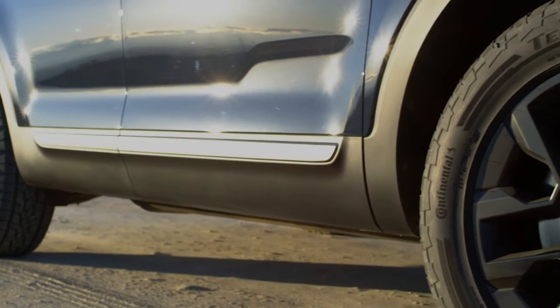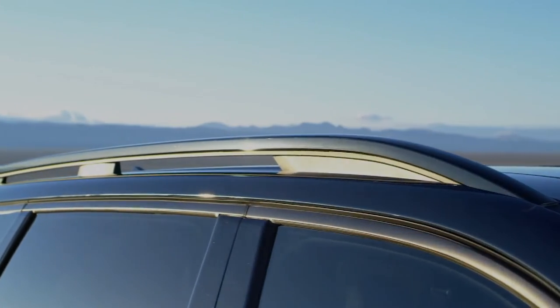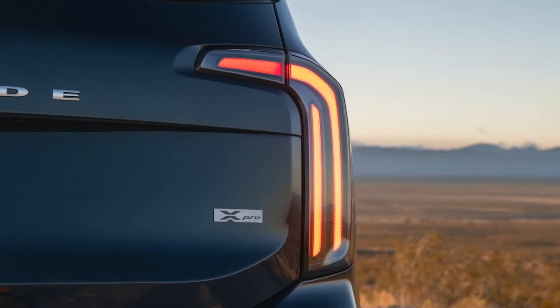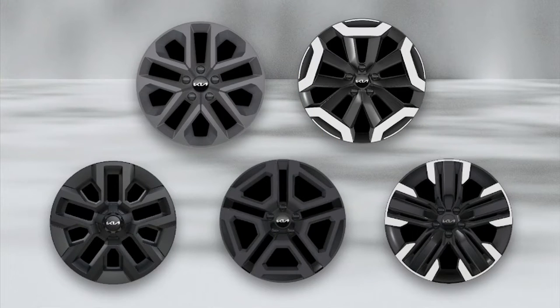Along the side, the cladding has been updated, and up top, we've added a bridge-type roof rack. There's a strong beam insert added to the rear bumper and clear outer lens on the iconic taillights. Telluride will also feature an entirely new lineup of wheels.